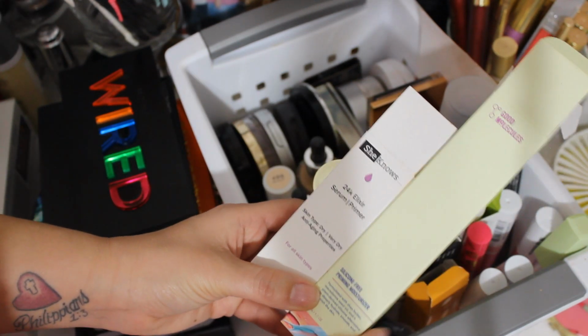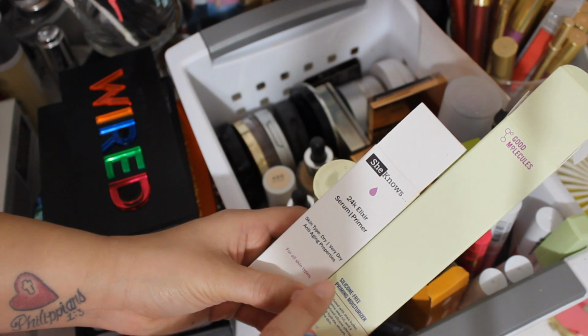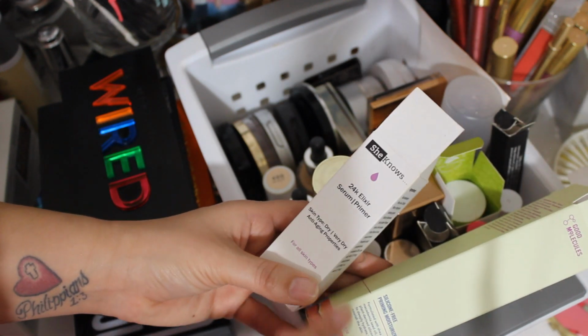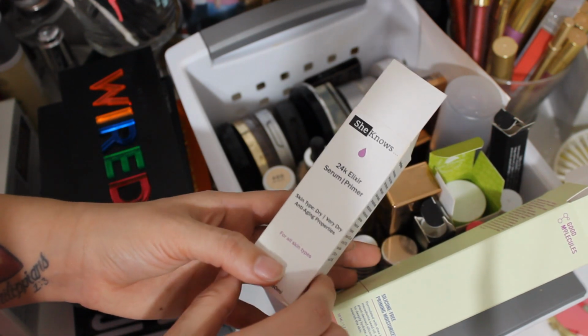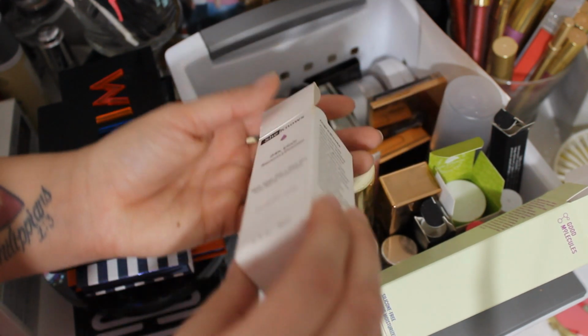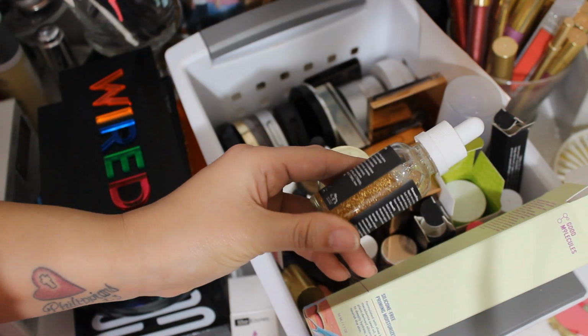Alright, so these were brand new primers to me last month that I wanted to test out, and I did get a good use out of this one from She Knows. It's their 24 Karat Elixir Serum Primer. It's meant for dry skin. And it looks like this. It has some gold flakes in it. It's like a little dropper one.